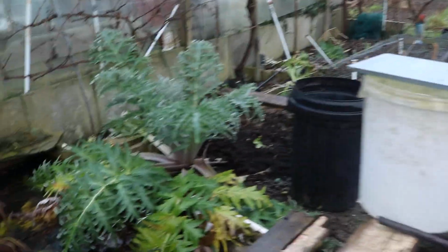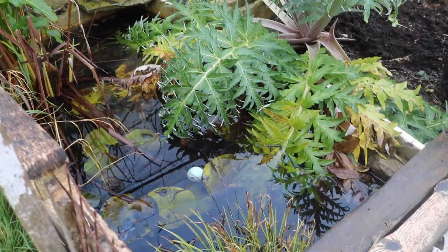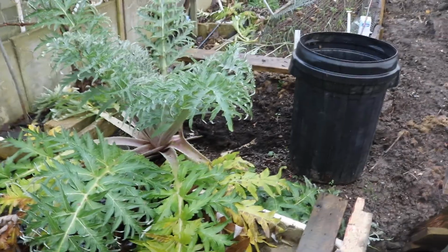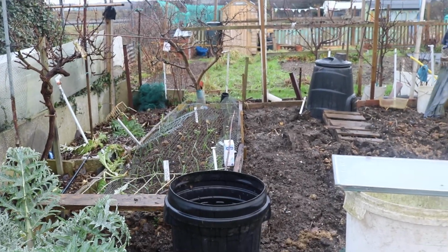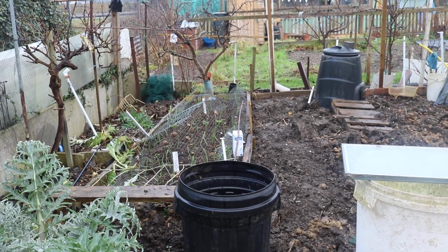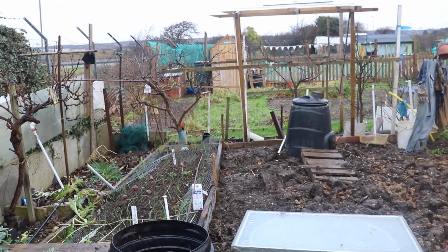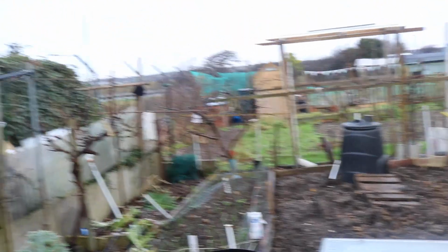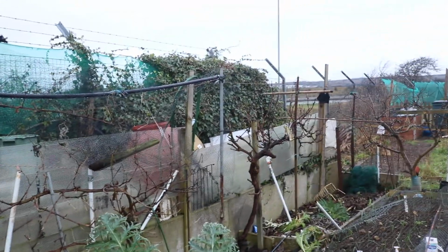Then the pond has been frozen for the last few days, but now it's thawed out, look. So that looks all right, just needs a bit of a tidy up. Then I've got more onions there, overwintering onions. It's Autumn Champion. And the ones, I can't remember what the other ones are, they're Japanese. Then I've got these 2 grapevines need serious pruning and getting sorted out.